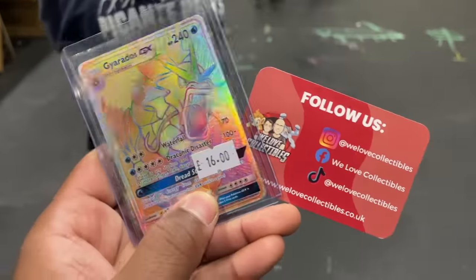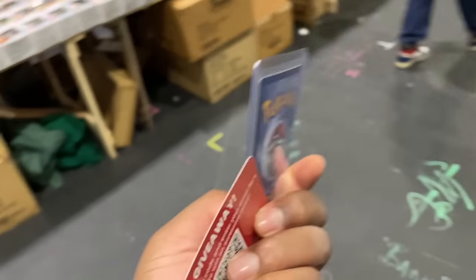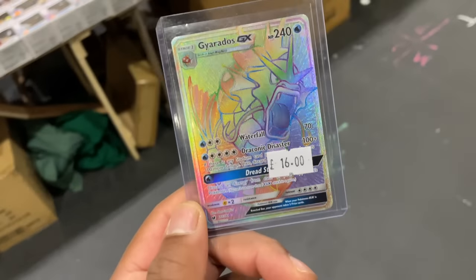Boom, first pickup of the day from We Love Collectibles is this Rainbow Gyarados from Crimson Invasion. It was a pretty good price. Obviously, these are really hard to grade, so I thought, not too bad. I got it for £12.